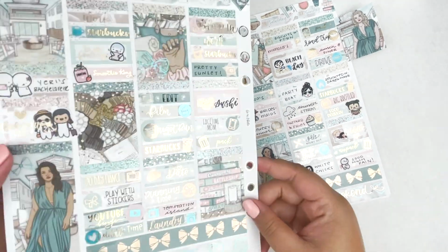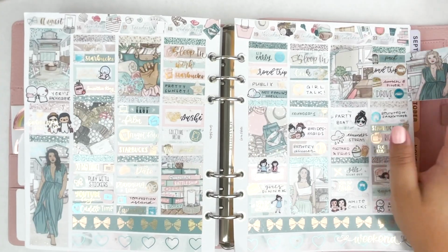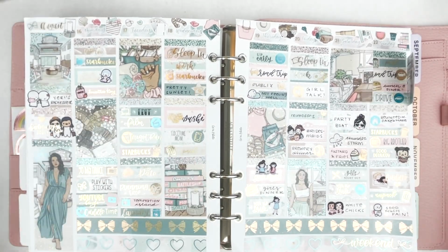I had an amazing weekend with my best friend for her bachelorette. I'm so excited for you guys to see her wedding spread, coming very soon, this weekend in real time that this is going up. But yeah, these are all the extras.